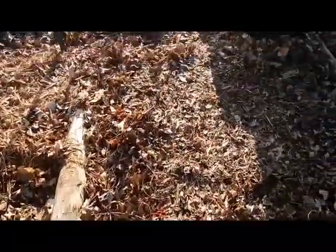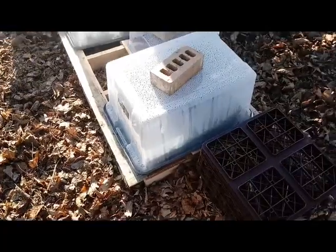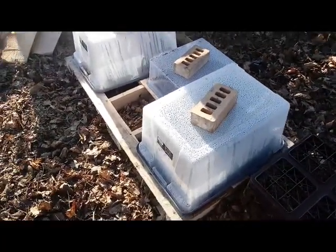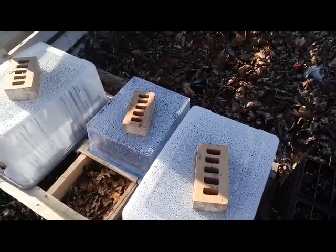And I do have more things over here. I actually have turmeric planted. Somebody suggested growing some turmeric. So I have that planted in this small tote here. And I'll check on that later.